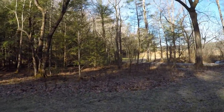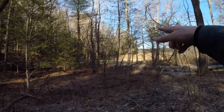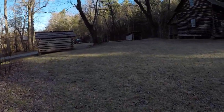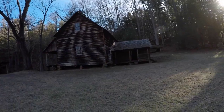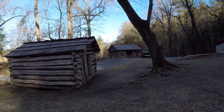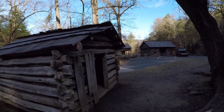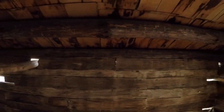So I think this is just some runoff here, but there is a main creek. But here's another shot from this side. All right, and then let's go look at this little storage building. Hey, look, I can stand up. That's the advantage of being short. You can fit in these little small buildings like this.